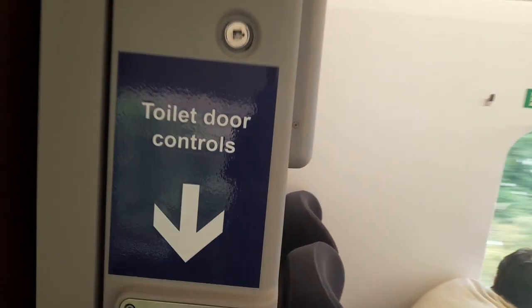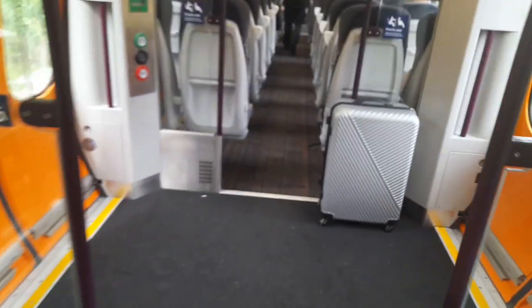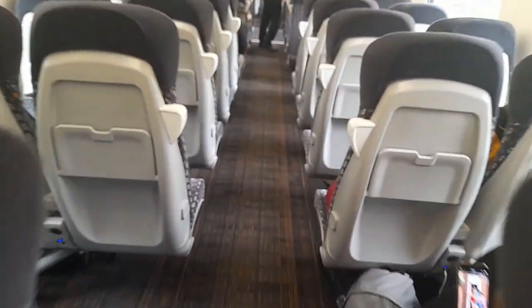Here is the wheelchair accessible toilet in the other unit, however it was out of service for some reason. Colwall, Ledbury, and Hereford.